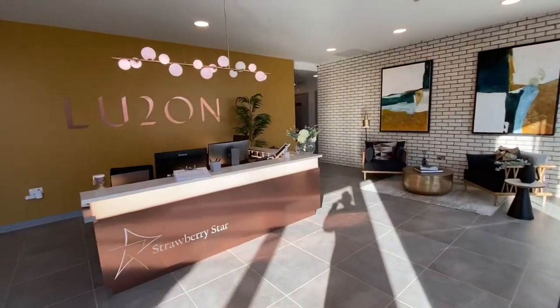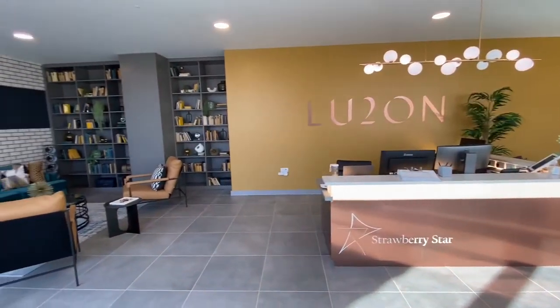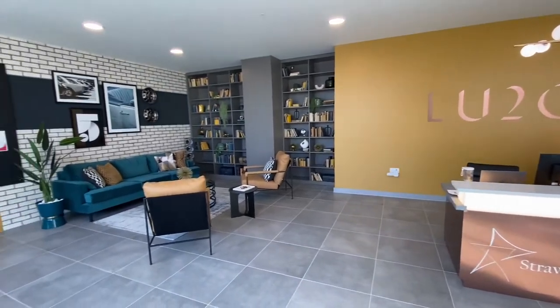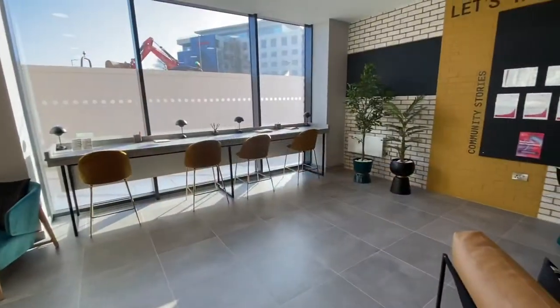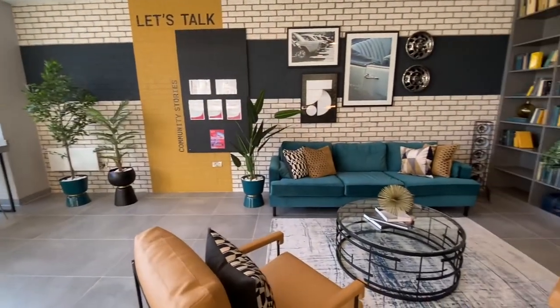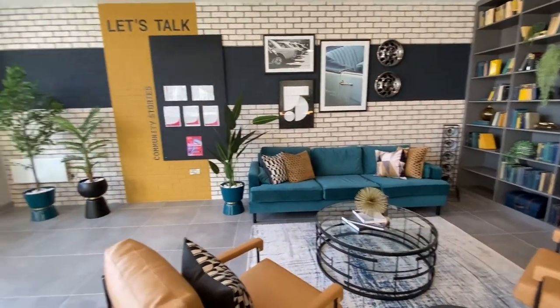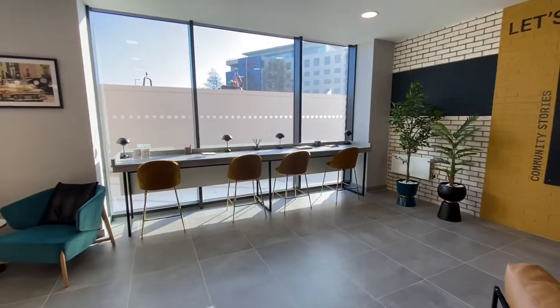Okay, so this is the concierge area where you can have parcels delivered while you're at work. Lovely place to be, nice little chill out area over there. Now, I think this area is ideal if you're working from home, so they do have free Wi-Fi in the area. Now, these little workstations, you're welcome to use these if you're working from home too.